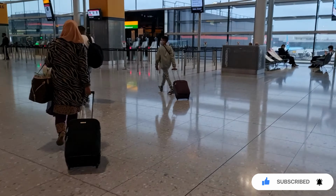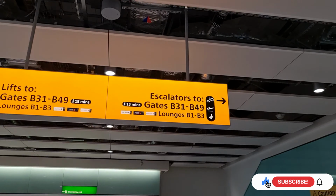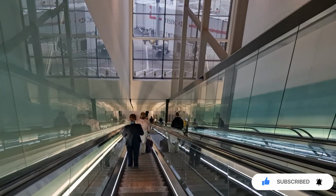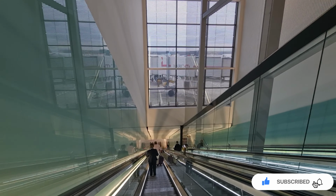It's our turn to get onto the plane now. So now I'm walking to the gate where the aeroplane is standing and waiting for us. It's a long walk of nearly 15 minutes. I'll try to show you as much as I can. Just to let you know, I am walking to gate B43.